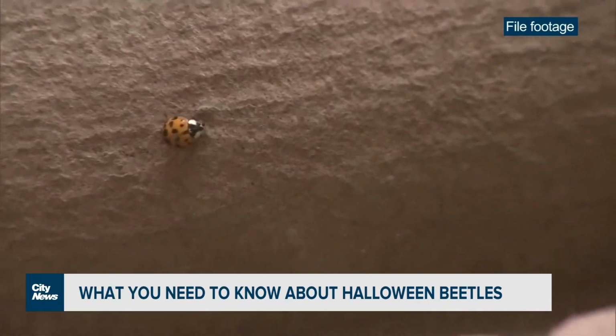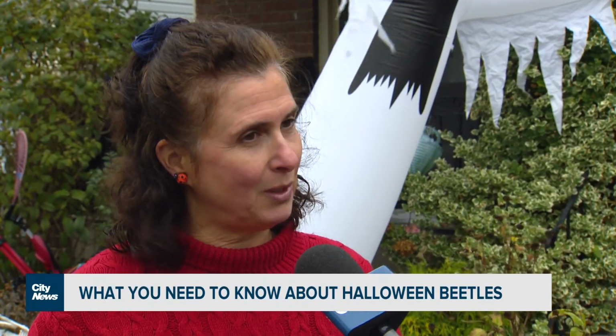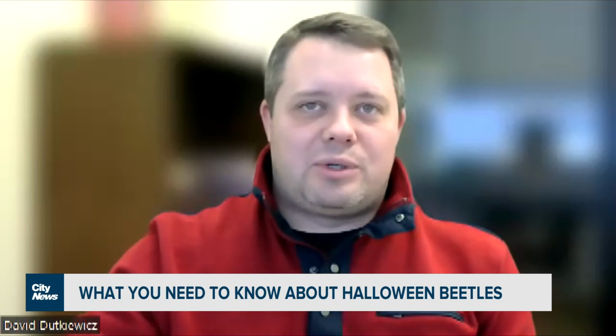In the late 70s, there were a lot of soybean aphids that were on crops, and so they introduced these ladybird beetles to eat the aphids. They have actually helped play a role in biocontrol, so the prevention of pesticides and things like that.